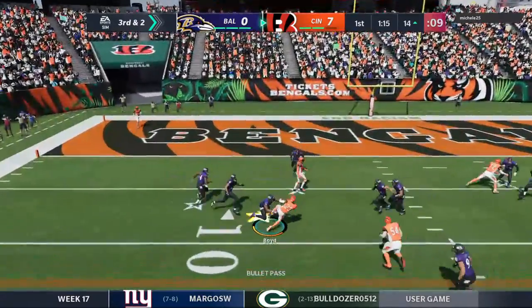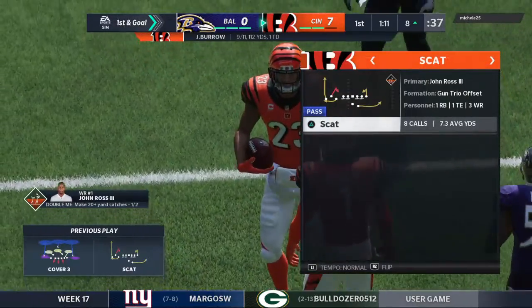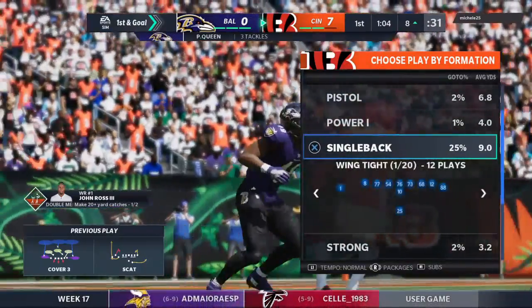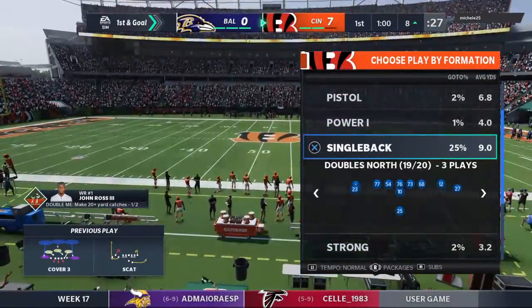They'll go to the air here on 3rd and 2. This will be caught just inside the 10. It's a gain of 6 as they're able to convert, and now it's 1st and goal. This has to go down as one of the simpler routes in the playbook, but oh so effective. Nice completion there. Keeps the sticks moving.